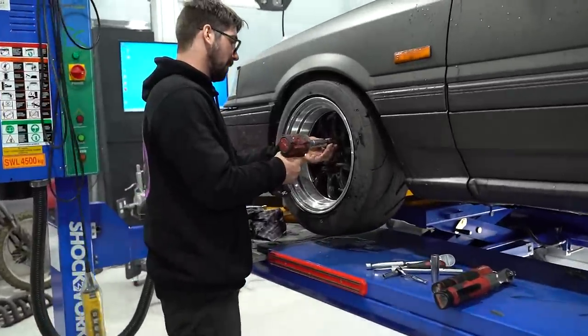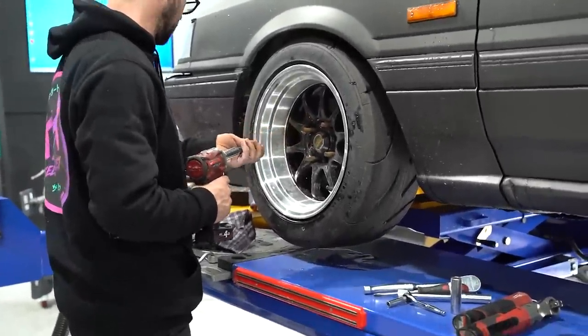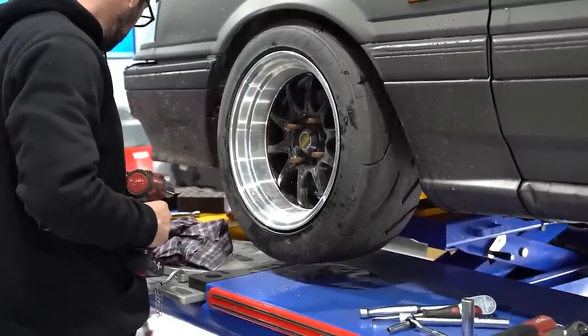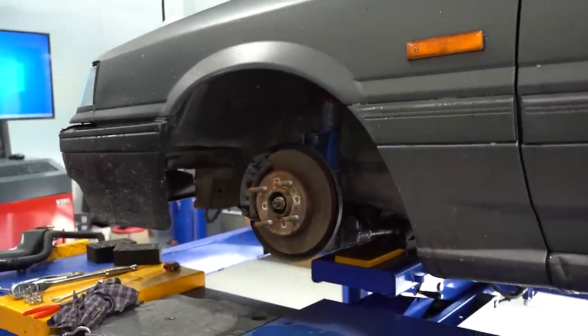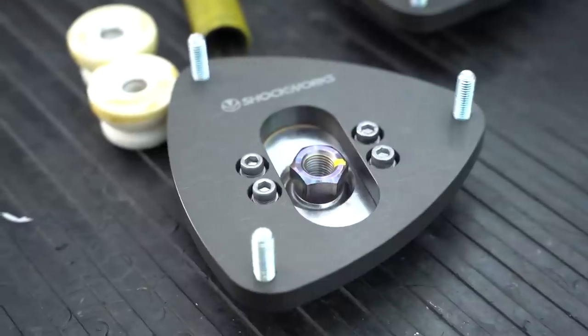Beautiful. Back in the main workshop, James was pulling the front two shocks out. Whilst he did that, it was time to get some Shockworks coilovers into it. But before we go installing them, we're gonna go build these things.